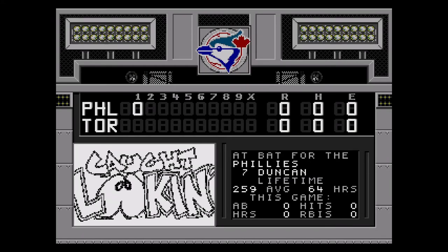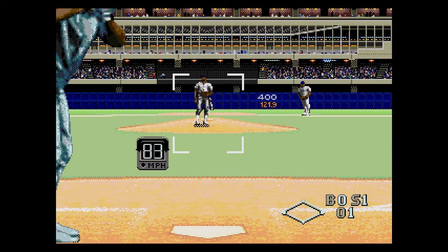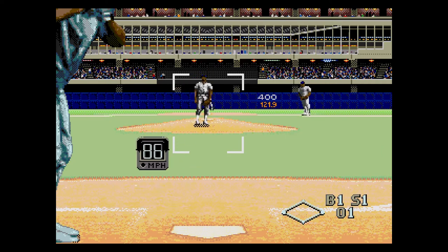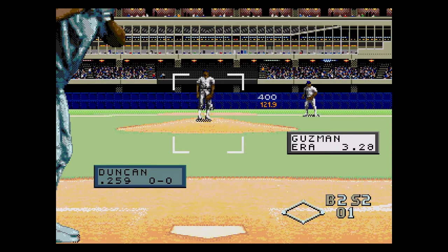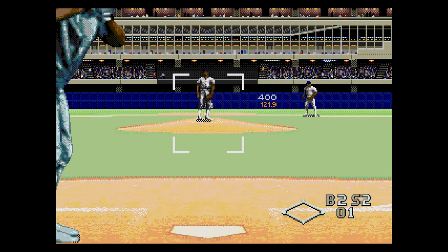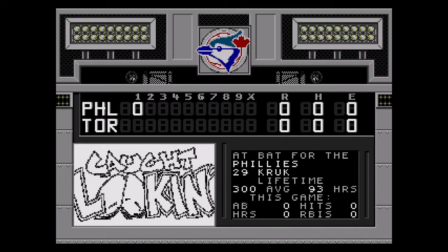Next up, number 7. The ground ball to first, and you're out! That last pitch was recorded at 76 miles per hour. Next up, number 29. On deck is the cleanup hitter, number 15.